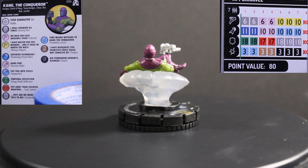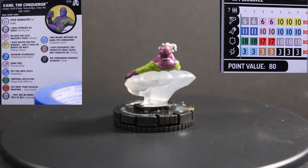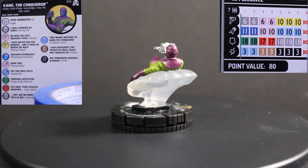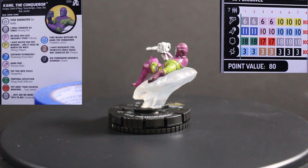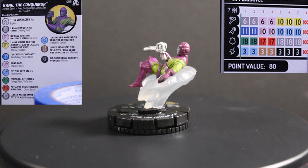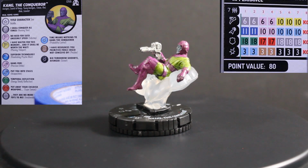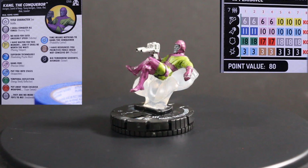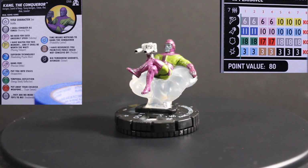Place Kang the Conqueror in an unoccupied square within range that has a time portal marker in it, then heal him 1 click. So that is really cool. I actually used this guy in pre-release, forgot to heal him 1 click when he moved it like that. But that's just really good. So what you do is you subtract 1. You don't have to break away or anything. You just get placed in that square. And then you can still make your attacks or do whatever it is you need to do. So that is a solid ability there.